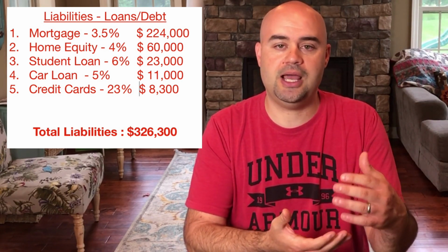But you want to list it all out and you want to know how much you owe the world out there. I included a little worksheet in the PDF that you could go download where you could list it all out. Kind of like a Debt Snowball worksheet where you could list it all out with the interest rate next to it.